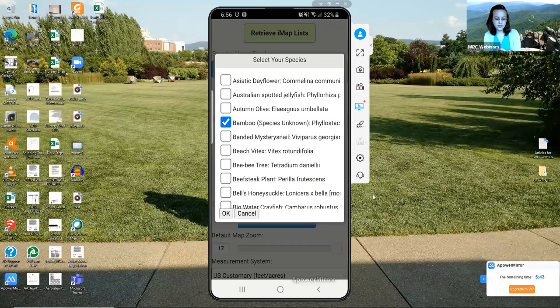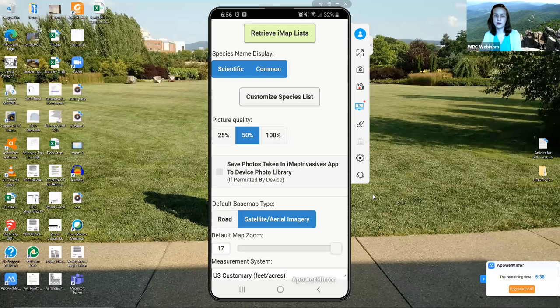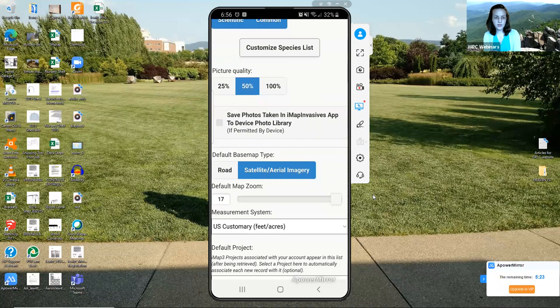And then when I go in and create a test record, which I'll do here in a moment, you'll see that the track species list is a lot smaller and a lot shorter because we've now set up that custom list. And you can have that as an option. You don't have to use it if you don't want to, but it is there if you want to use that.